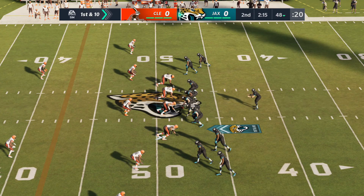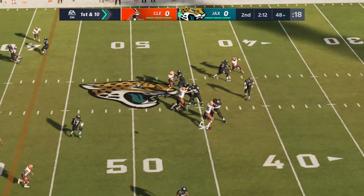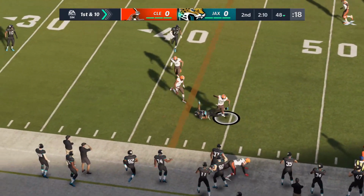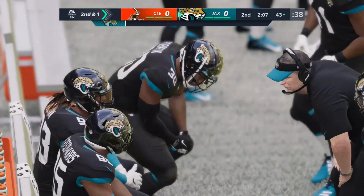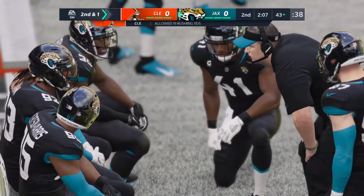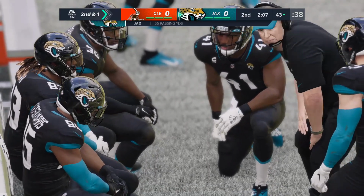Minshew going to lead up the Jaguars first and 10, just shy of midfield at the 48. He'll throw from the gun. It's a short one here, complete to the tight end. And he's going to get a solid gain of 9 before being brought down, second and right at a yard.